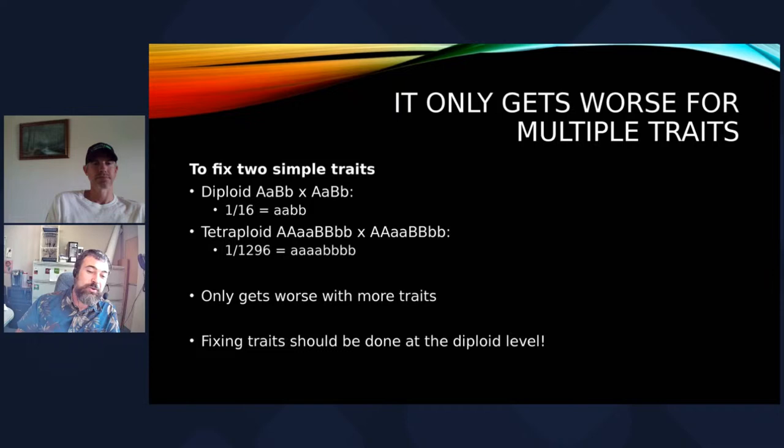And so in the diploid, you could grow out, let's say, 20 plants, and you're probably going to find one that has both of those traits. In the case of a tetraploid, you would have to grow out 1,000, and you still might not have those two traits fixed. And so, fixing traits at the tetraploid level is very difficult, and this issue only compounds as you get more and more traits.